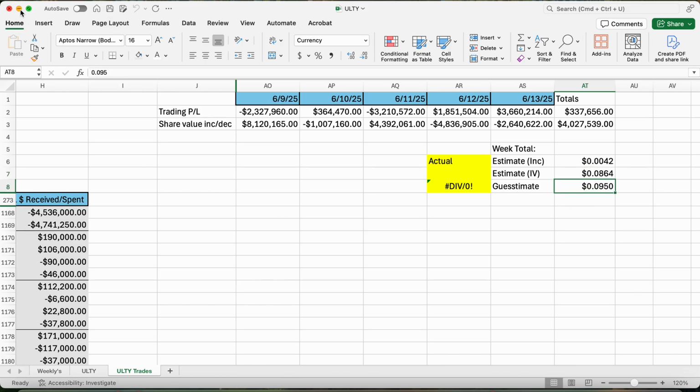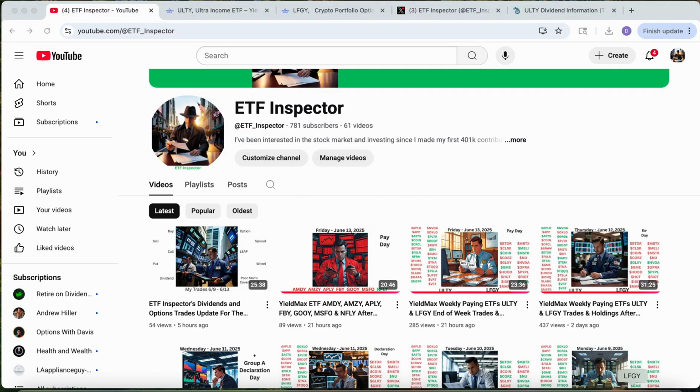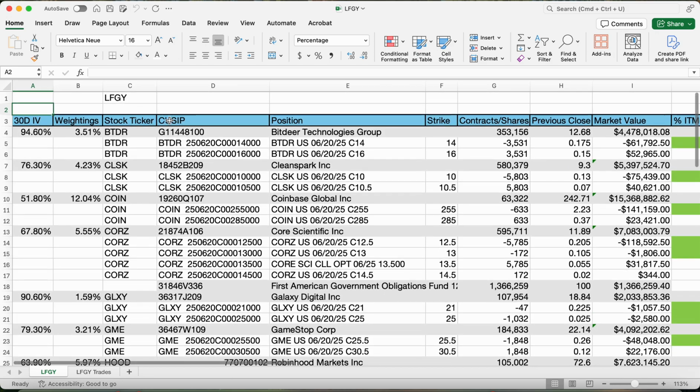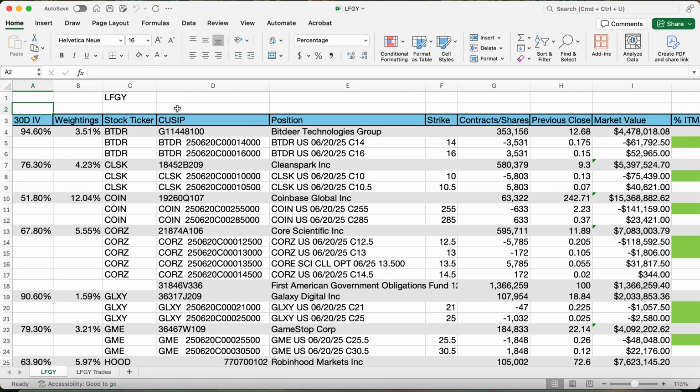Next, we'll move over to LFGY. We'll get through it a little quicker because we don't have to go through the beginning explanations of how things work. So LFGY does not trade the same way that ULTY does. ULTY does a collar strategy where they buy the shares, they sell calls, and they buy puts. LFGY, they do buy the shares, but for the most part, they just sell calls. I think there's one set of puts in this entire thing, but sometimes they don't even buy a call.